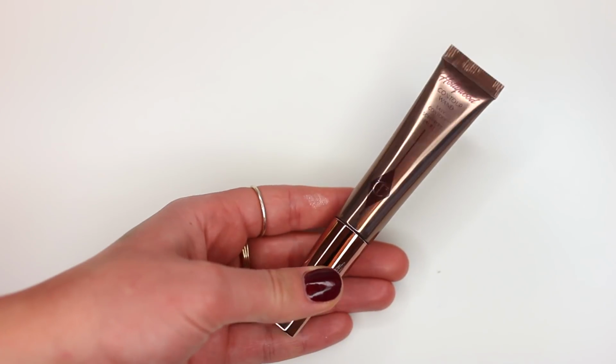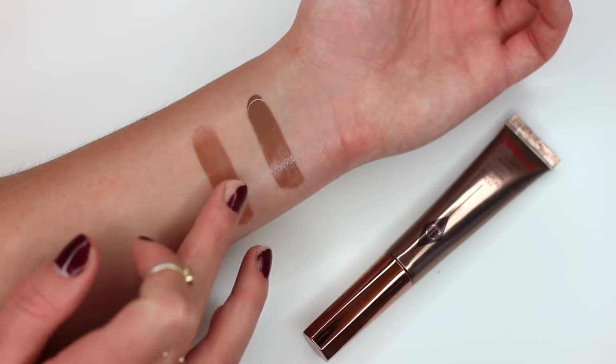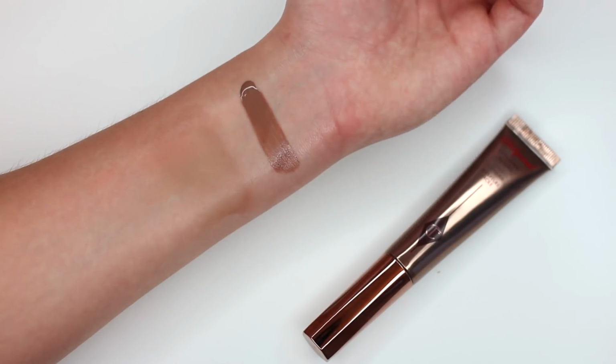On the contrary though, I think the contour wand is really well done. Again, the convenience of this is really nice. You can just pop it on and blend it out, and it's actually really blendable, and I think it's a really nice shade. I normally blend it out either with my fingers or a little beauty sponge. And yeah, I just think the color is really nice. Oh, and this one doesn't leave you with that greasy finish, so you don't need to worry about that.